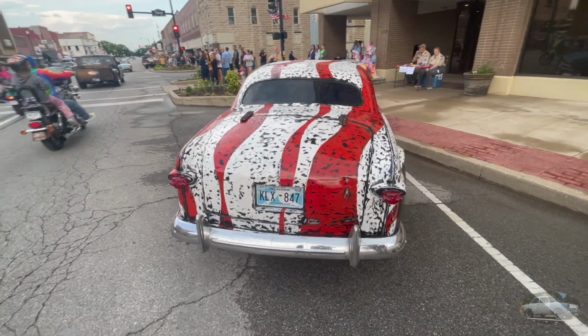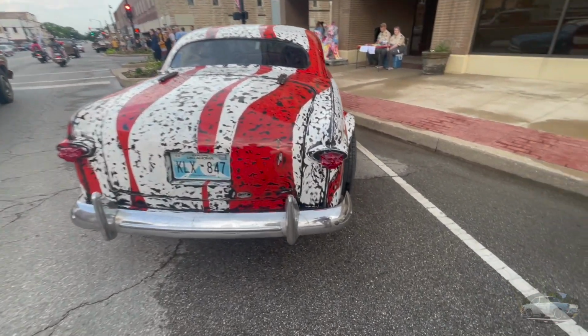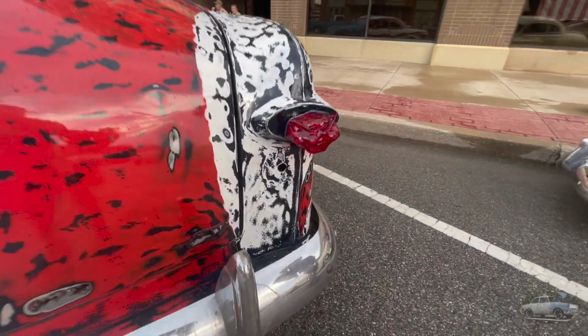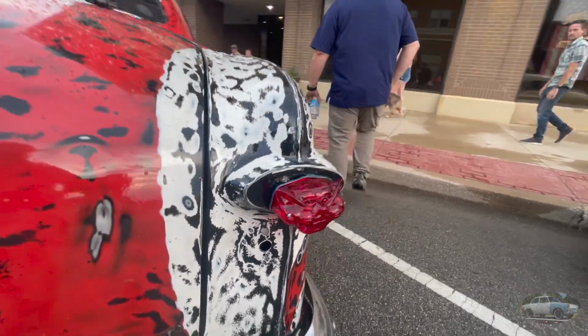Big old chain links. Yeah. Look at those taillights too, man. In this case, I feel they may have very well put more effort into the paint than a lot of full restorations.